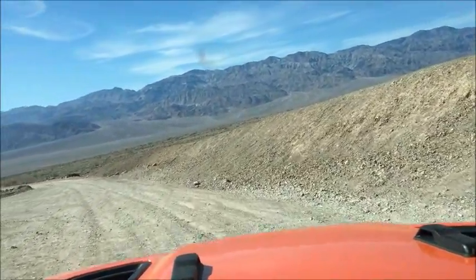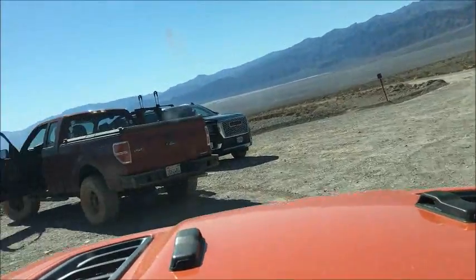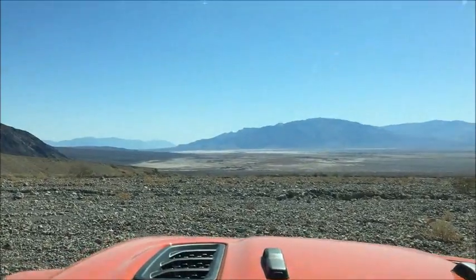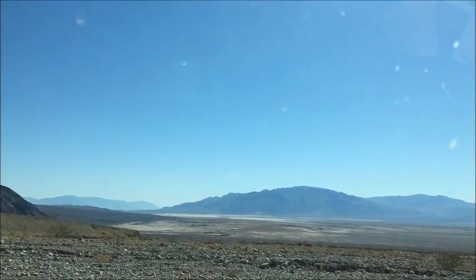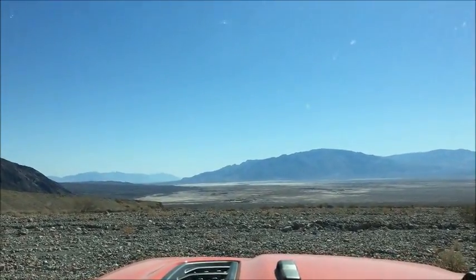We've now completed Titus Canyon, the one-way section. Pull over right here, wait for the boys. And so over there, Stovepipe Wells and Bad Water. And that's about it for now. Y'all have a good one.